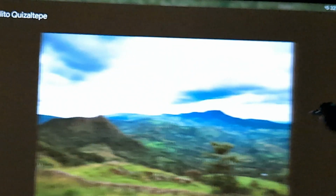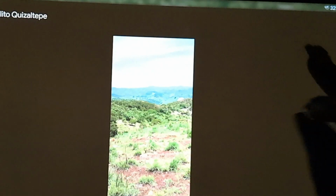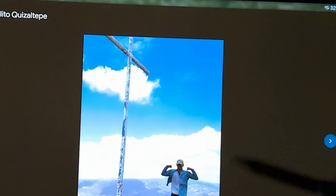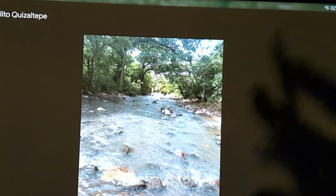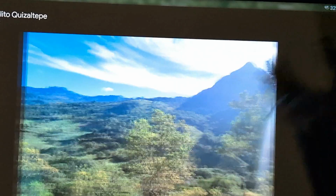Big mountain rising out of the distance there, amidst all of this lush green. Oh, I think he made it to the top. I think they did too. Big rushing river there. Gorgeous, gorgeous, gorgeous.